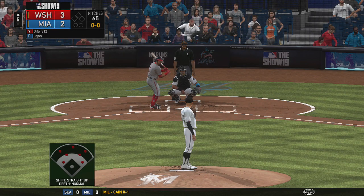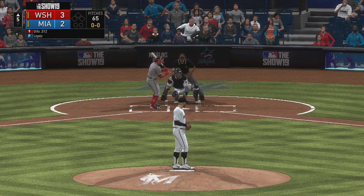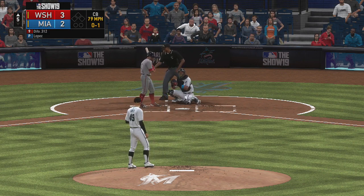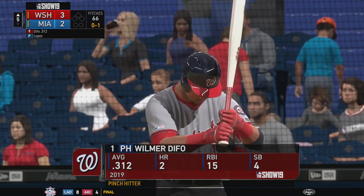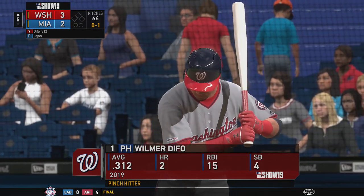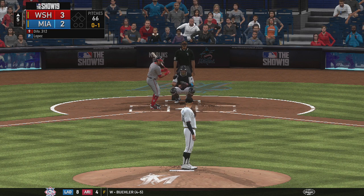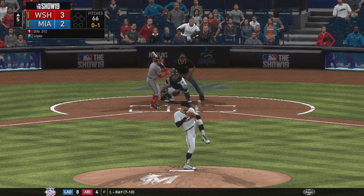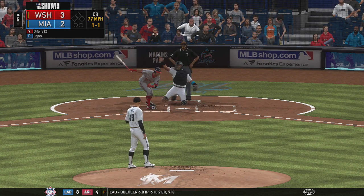Your attention, please. Pinch hit for Washington, number one, Wilmer Defoe. And, oh, looked inside, but that's ruled a strike. Nothing in one. The average for him sitting at .312 on the season. Two home runs and 15 RBIs. Off the plate and in. It's a ball and a strike.